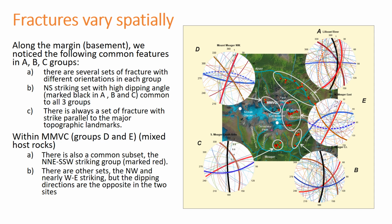In the southeast along Meager Creek East, there is a northeast striking set parallel to the east segment. In the south, along Meager Creek South, we see one group parallel to the creek running west-east. For the two groups in the volcanic center, there is also a common set, the north-northeast, south-southwest striking group marked in red, and there are other groups, northwest and nearly west-east striking, but the dipping directions are opposite on the two sides.